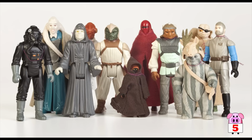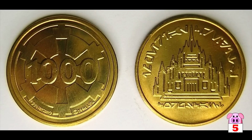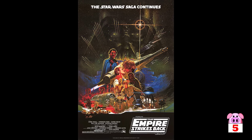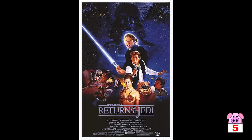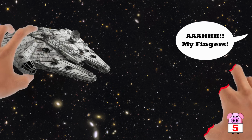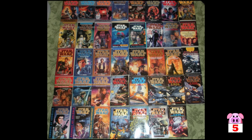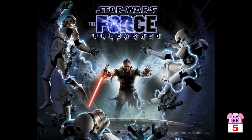Number 5. Star Wars figures. Based on the mega hit Star Wars films, the Star Wars action figures produced by Kenner were basically a license to print Republic credits. Released in waves to coincide with the first 3 films, these toys allowed children everywhere to recreate their favourite battle scenes. To date, Star Wars toys have grossed more than $12 billion. That's almost as much as ticket sales, DVD and book sales, and video game sales all put together.